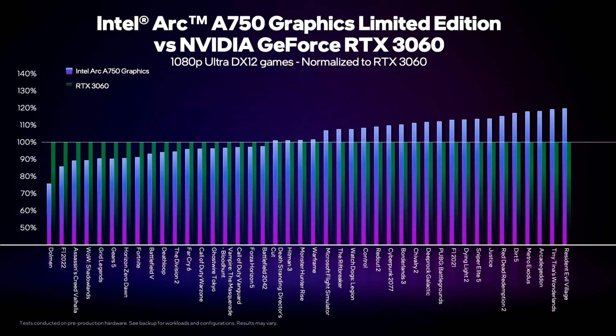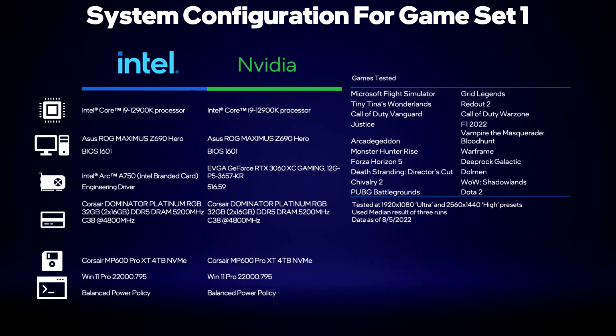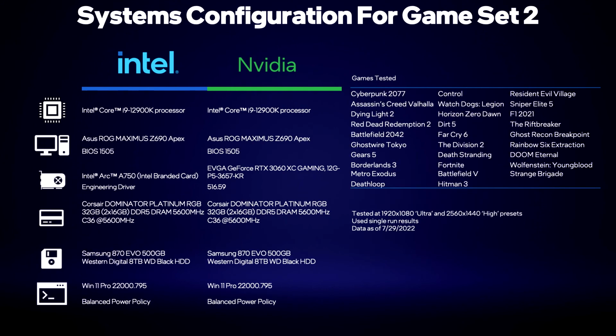The small set of 6 Vulkan API titles show a more consistent performance lead for the A750 over the RTX 3060, whereas the DirectX 12 API titles see the two trade blows, with a diversity of results varying among game engines. In Dolmen, for example, the RTX 3060 scores 347 FPS compared to the ARC's 263. In Resident Evil 8, the ARC scores 160 FPS compared to 133 FPS of the GeForce. Such variations among the titles pull up the average in favor of the Intel card.